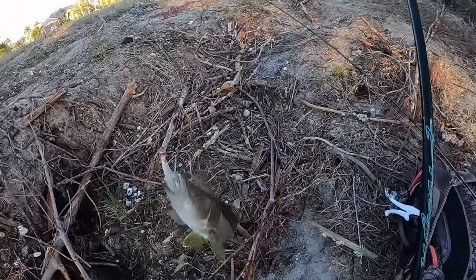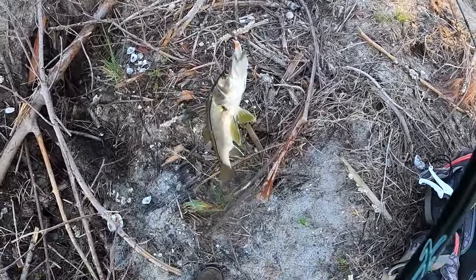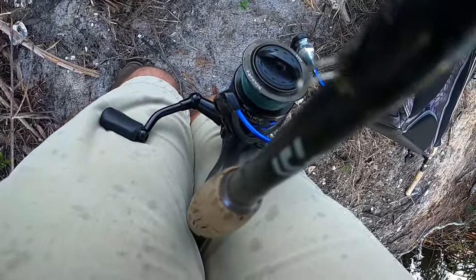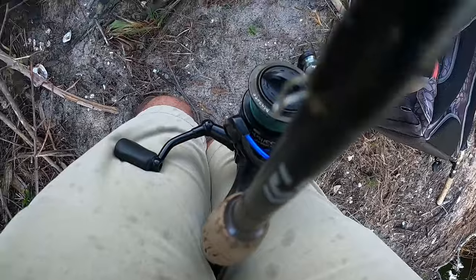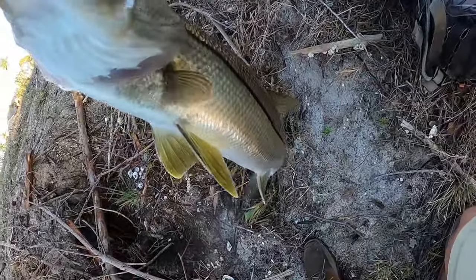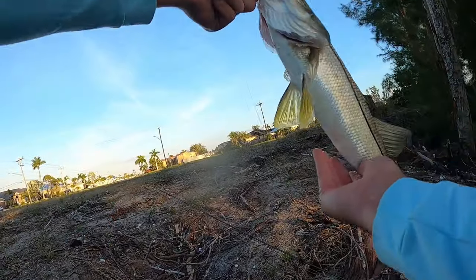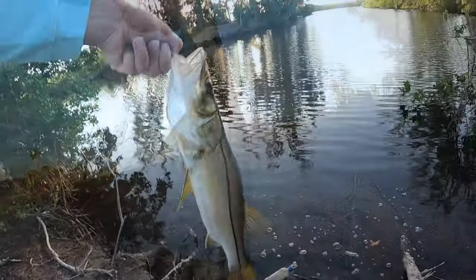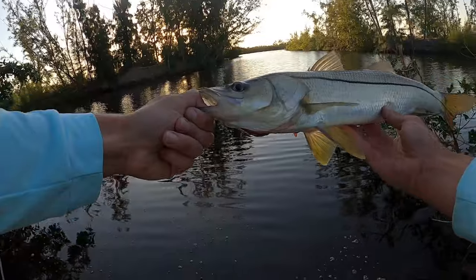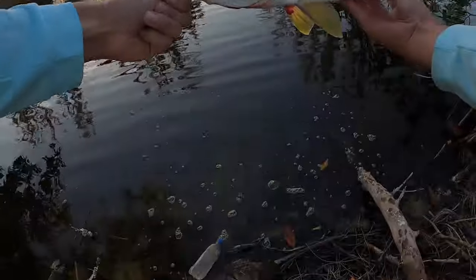All right, well, there's one. Couple bites. Oh man, he was hungry. You hit it multiple times, buddy. Come here. Oh yeah. Solid snook. Not a monster, but there he is. Let me get a quick picture of him, then let him go. All right. Yeah, solid snook, fun size. About a, I don't know, 18, 19 incher.